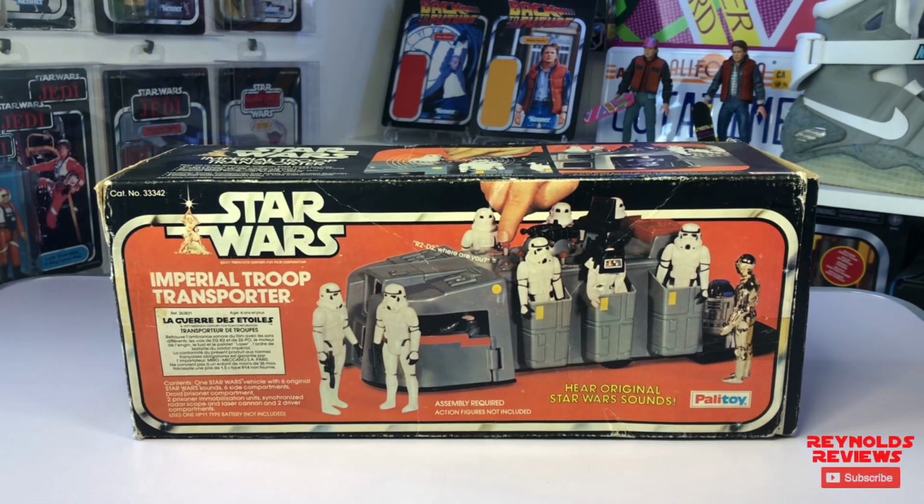So a few weeks ago, I managed to pick up the Imperial Troop Transporter. Now, for those of you that have got a keen eye, you may well have spotted this in the background on the room tour a few weeks ago. I did put it on the shelf on display, and you may have spotted it. But yeah, this is a vehicle that generally hasn't been on my radar. Since I've been collecting Star Wars, I generally look at the vehicles such as the AT-AT and the X-Wing and other ships that are maybe a bit more prominent. So this hasn't always been on my radar, but I spotted it at what I felt was a not to miss price, so I snapped it up.